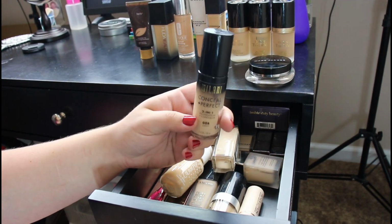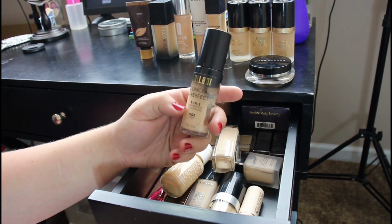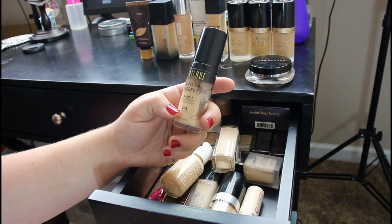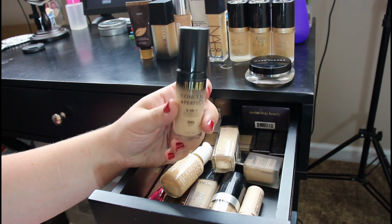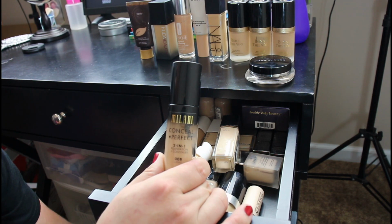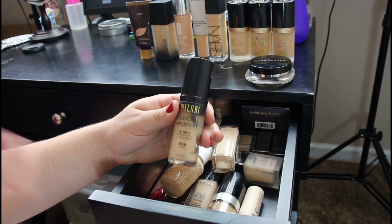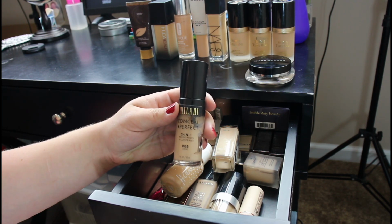Okay, so this is the Milani Conceal Plus Perfect 2-in-1 foundation and concealer, and this is also too light for me. This is in the shade 00B Light. I know that since I purchased this, which has been quite a while ago, they have, I think, added a couple more shades. I just haven't brought myself to buying more because I'd like to use this up first.